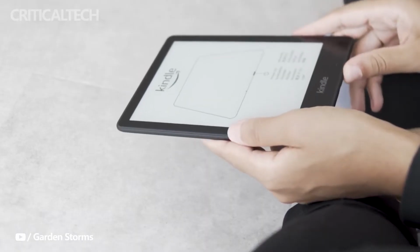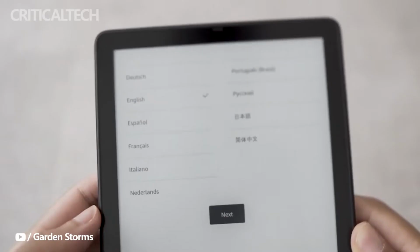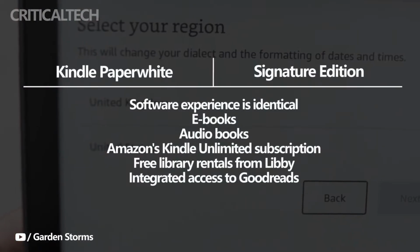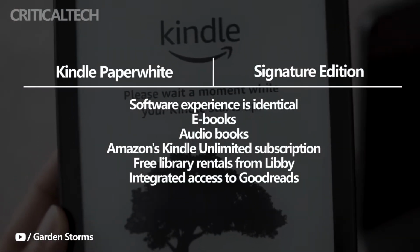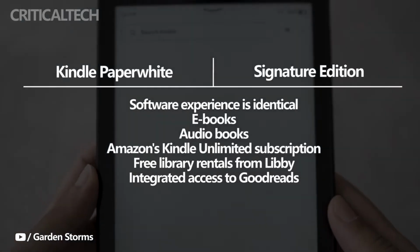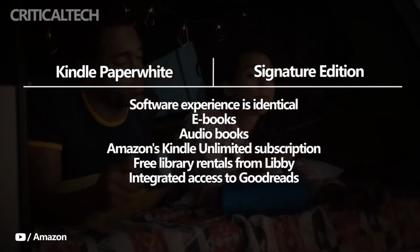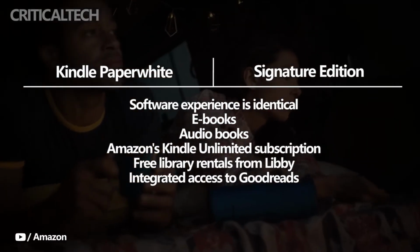Furthermore, the software experience is identical whether someone buys the regular Kindle Paperwhite or the Signature Edition. Both Kindles support ebooks, audiobooks, Amazon's Kindle Unlimited subscription, free library rentals from Libby, and integrated access to Goodreads. So what makes the Signature Edition worth the extra $50? It all comes down to a few small hardware improvements.